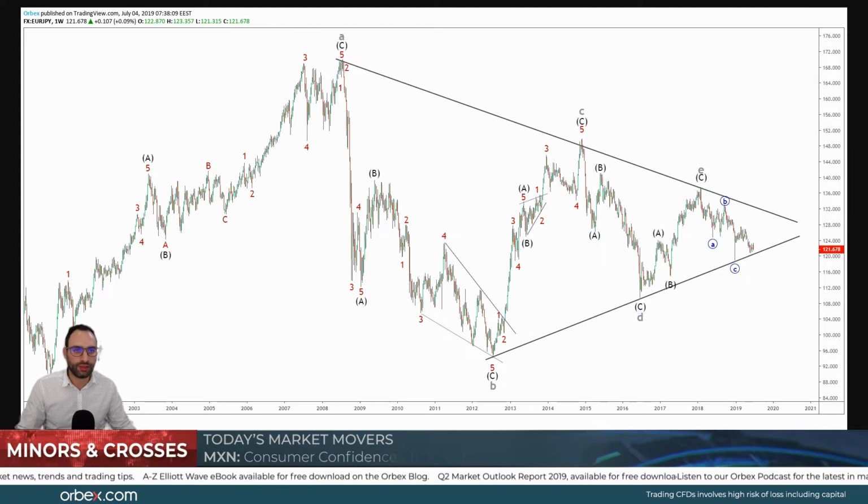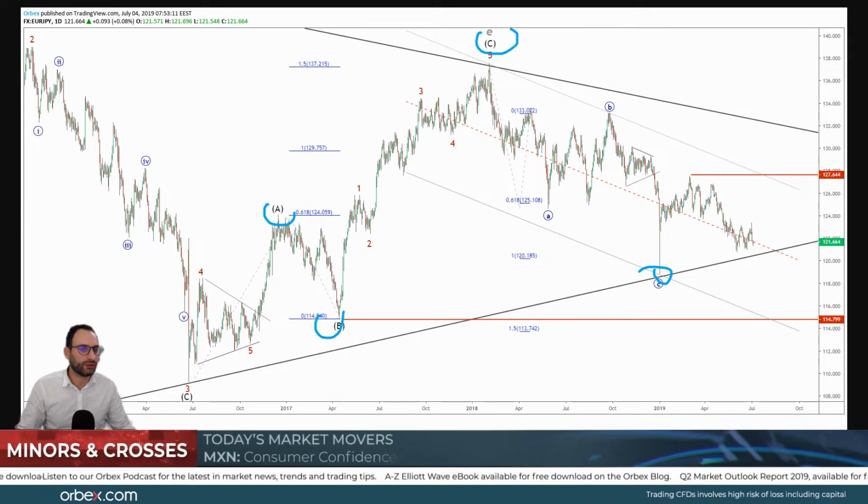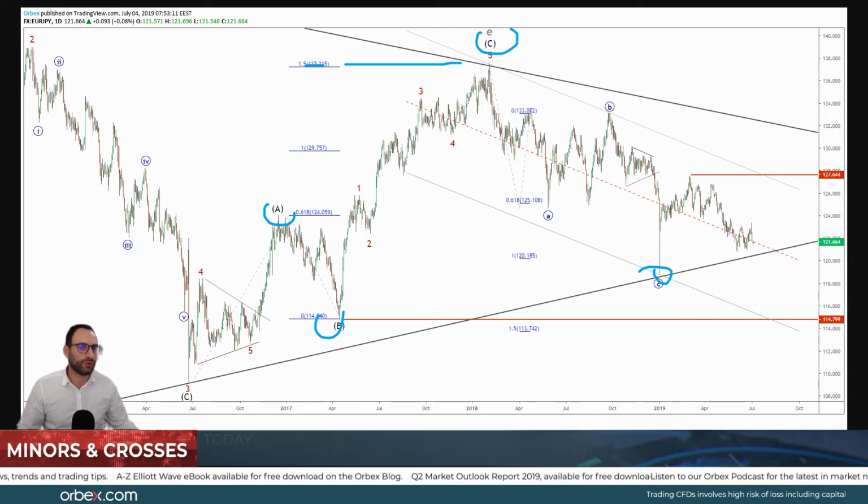If we go lower on the daily chart, before we got to the last rejection on the triangle down here, we had an ABC correction within the triangle up exactly to the 1.5 Fibonacci extension. Now, considering this turns out to be some sort of identical formation on the downside, because we still are in a triangle pattern, we should be seeing the same identical moves, maybe with a smaller extension.